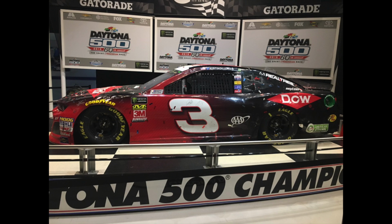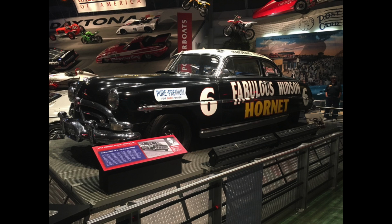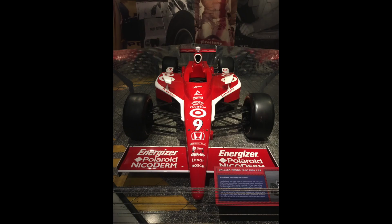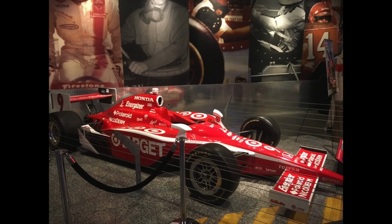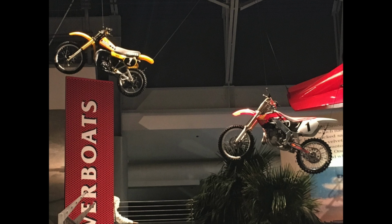After the tour was done, we had free access to the Motorsports Hall of Fame. This is not just a NASCAR museum, it's actually a motorsports museum. So there were more than just NASCARs. Formula One cars, dirt bikes, sport bikes, boat racing, Grand Prix, drag racing, all kinds of motorsports racing. I took so many pictures, just sit back and watch the slideshow.